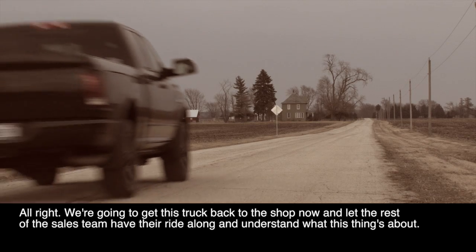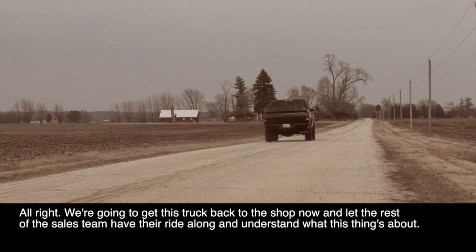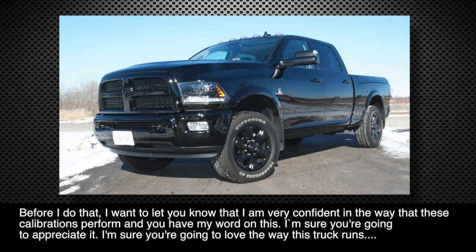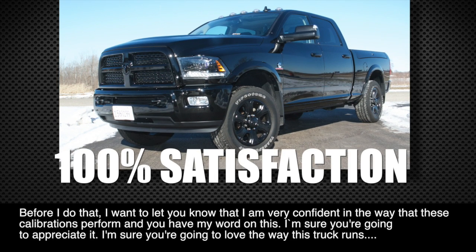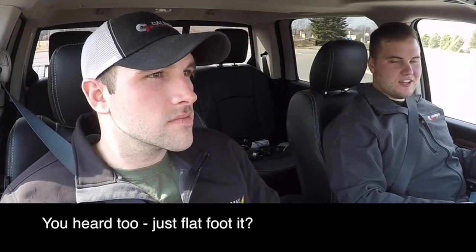All right, we're gonna get this truck back to the shop now and let the rest of the sales team have their ride along and understand what this thing's about. Before I do that, I just want to let you know that I am very confident in the way these calibrations perform. And you have my word on this. I'm sure you're gonna appreciate it. I'm sure you're gonna love the way the truck runs, and I'm behind it 100%. So you heard too though, just flat foot it, drive it.